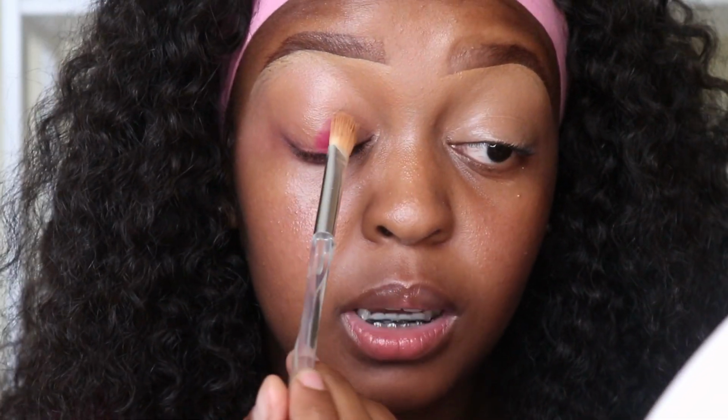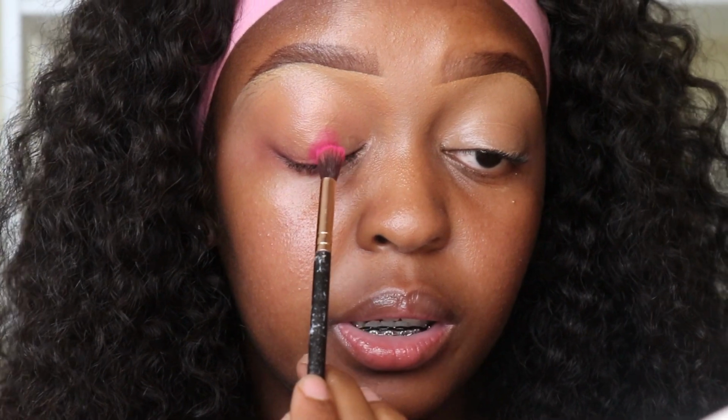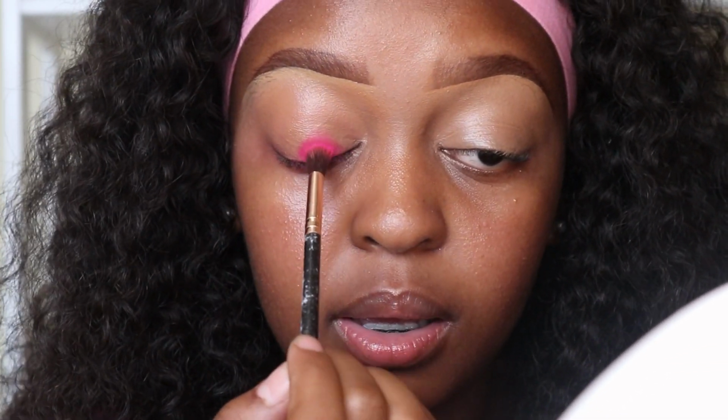I am not blending it out. I'm literally just placing it because I want to get as much pigment out of it as possible. Because I can see my eyes creasing there, so we're just trying to get rid of those crease lines. And then I'm just gonna do this until I am satisfied with the pink I'm seeing on my eye.